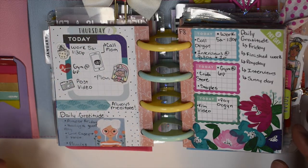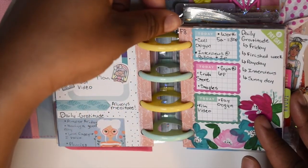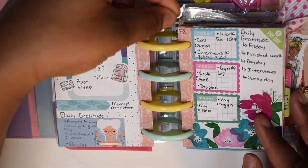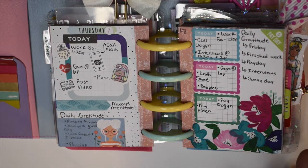But then I decided to go back to my old method from when I was using a micro, where I would write the day and the date right here in the corner. As you can see, it says F8. That means it's Friday and it's the 8th. So I went back to that.